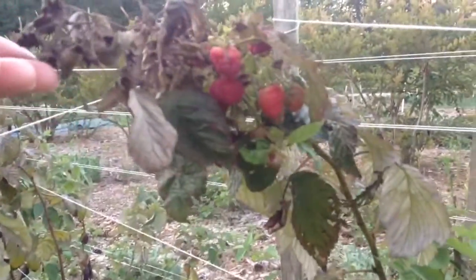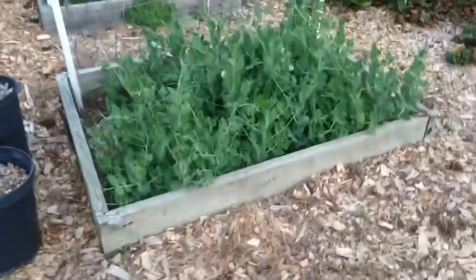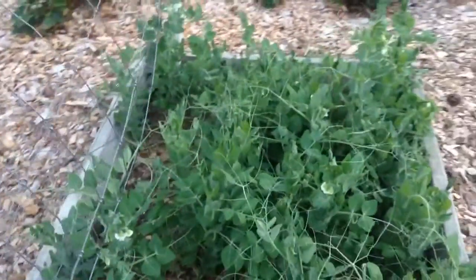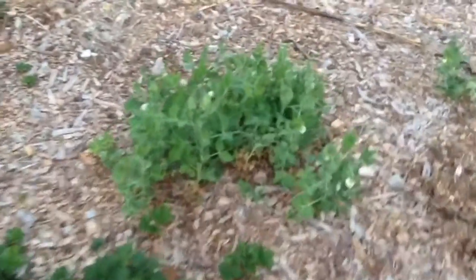So speaking of raspberries, this is our fall crop of raspberries. We're still getting a good number of raspberries, probably 3 handfuls a day. And then in our corn patch, I planted some peas, and they're starting to flower. I planted peas just wherever I had space, so peas are in quite a few places. Peas here, peas here. These both used to be carrots. Peas here. This used to be cucumbers.